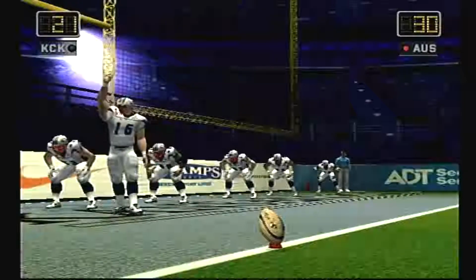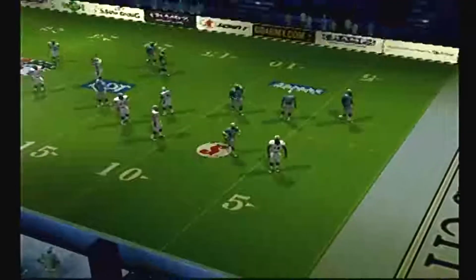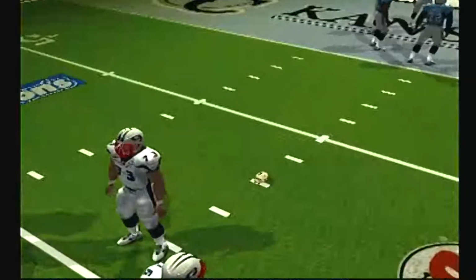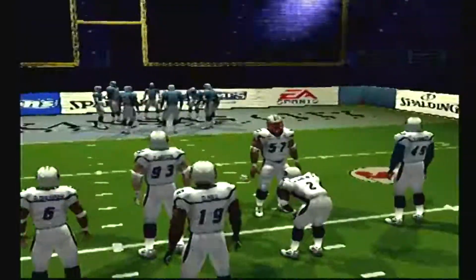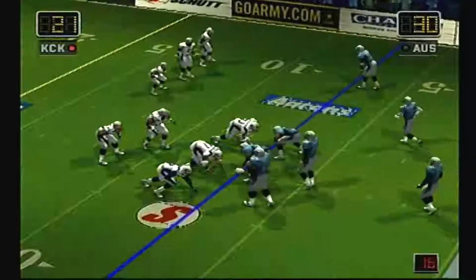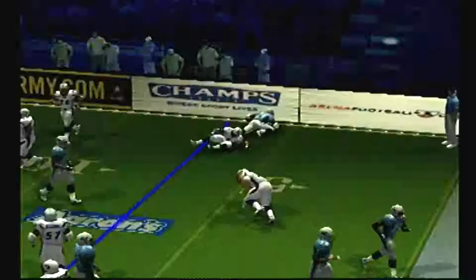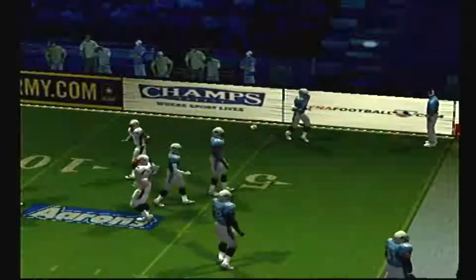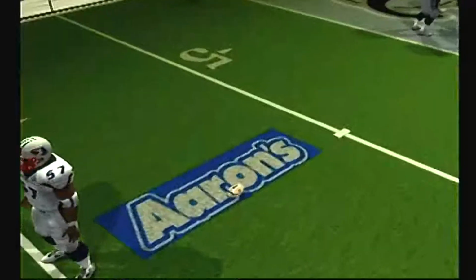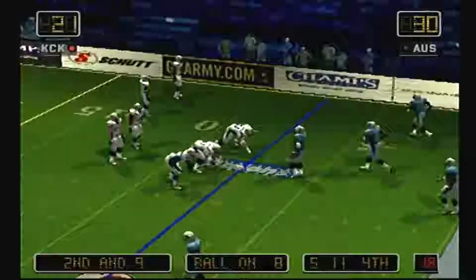Austin is lined up for the kickoff. Smith back deep to return. Kickoff return 6 yards. Smith on the return. First and 10. Ball on the 7-yard line. Smith on the reception, 1 yard gain on the play. Second and 9, ball on the 8-yard line.